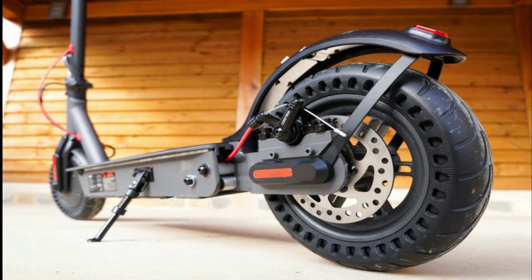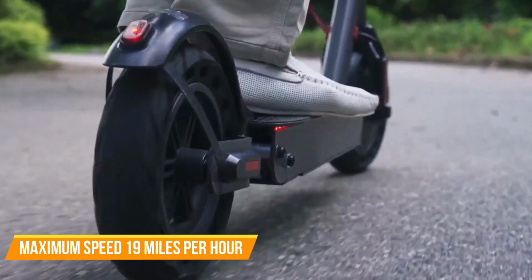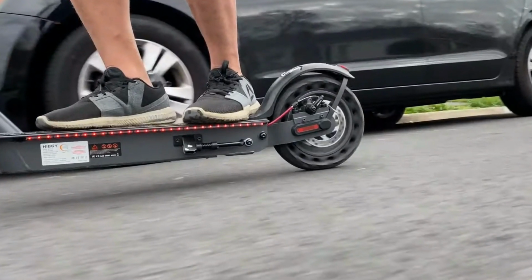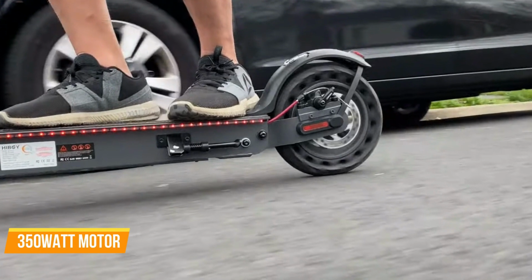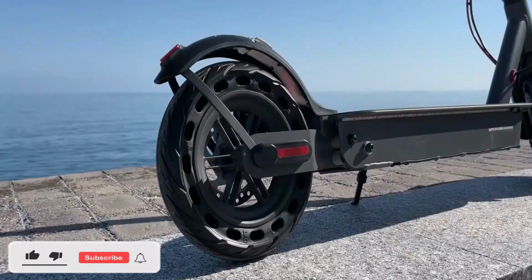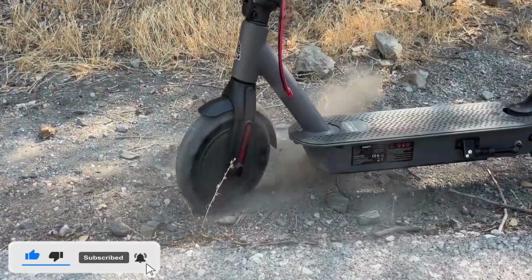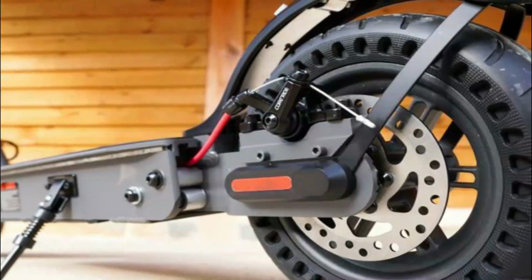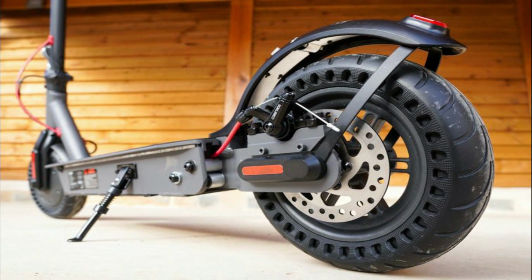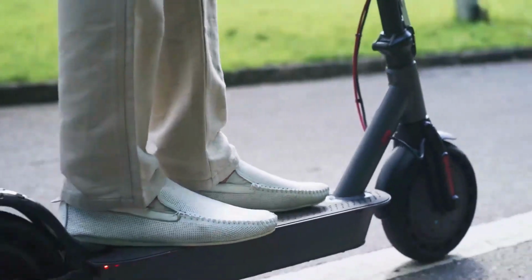The Hiboy S2 Pro electric scooter has a maximum speed of 19 miles per hour and a range of up to 30 miles. The lithium-ion 36-volt battery drives the 350-watt motor and takes 6 hours to fully charge. It comes with newly upgraded 10-inch solid tires for more comfortable riding, and don't worry about potential tire replacement. Its 10-inch solid tires and the suspension provide smooth and carefree rides, without the threat of flat tires, making it great for all types of roads.